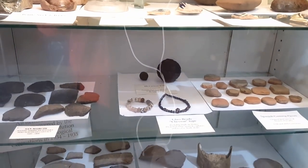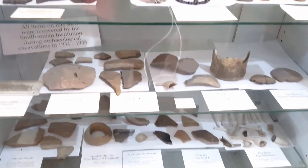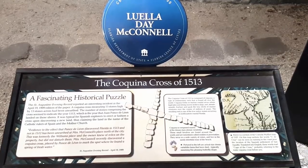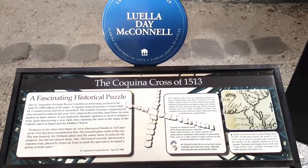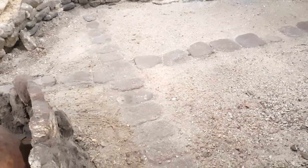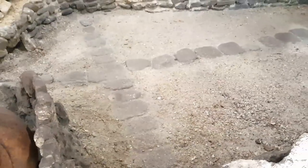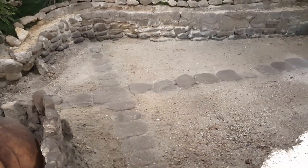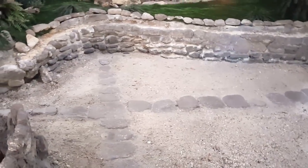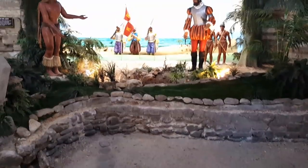These are artifacts from the Fountain of Youth. In this water and bottled water, it still has 40 trace minerals and actually is good for you. Not that bottled water is bad for you, it's just that they take the minerals out because that's what people want. Anyway, try the water. Great, thank you. You are welcome.